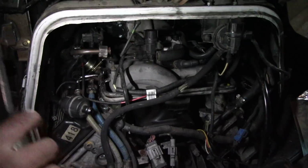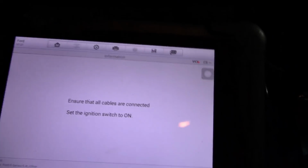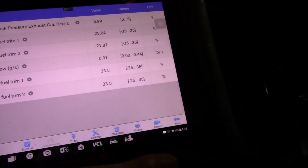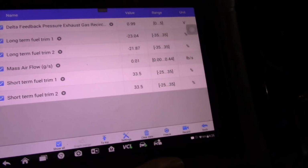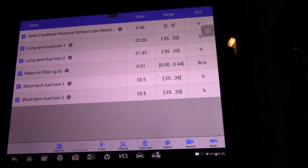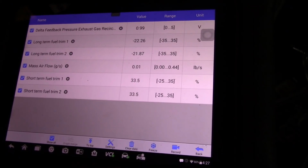All right, let's do this. I just want to show you that we can verify what is going on here very, very easily, okay? All right, now, I have to put you down for a second. Actually, let me just switch this around. I'll leave the PIDs up here like this. What I'm gonna do is I'm gonna use this special tool here, and I'm gonna block off my EGR.